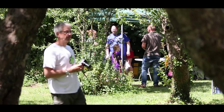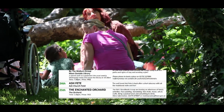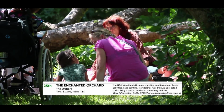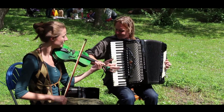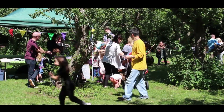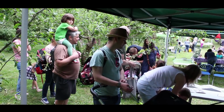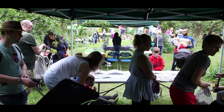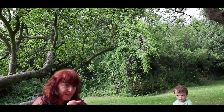So for the 50th celebration of the village, there were a range of different activities and events going on, and we've been part of a bigger kind of project for a while. We as an orchard and woodlands group have been part of the Kent Orchards project run by a lady called Pippa Palmer. She invited herself, if you like, to come to us with this lovely event called the Enchanted Orchard. Didn't really know what to expect, but we said yes, we're happy to host it, please come along, what do you need us to do? And in fact we didn't really need to do very much except provide the community orchard, and she brought storytellers and musicians and face painting for the kids and homemade apple produce, so cakes and drinks and whatever.